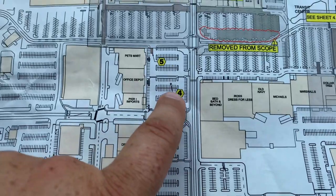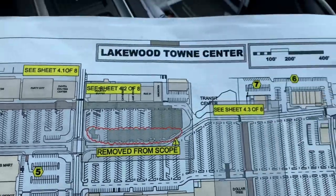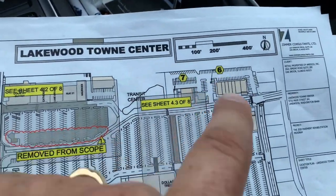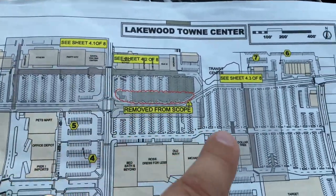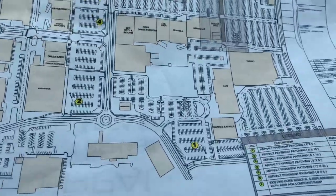I marked all of these out. Patch number 4 and 5 are up by PetSmart and Office Depot. Patch number 6 is way up here in the north end. I've got that sprayed in. And then, of course, I've got number 7, which is the concrete. I also have all the grind and overlay sprayed in as well, so you're going to see that on this video.